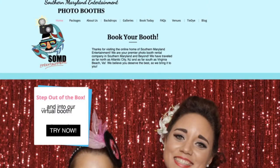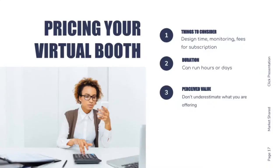All right, let's get into pricing. I feel like a lot of people don't understand what a virtual booth can do, and therefore don't appreciate the value that it has. While virtual booths can be cheaper, it's not by that much. And yeah, there's no hardware involved in it, but there is still a lot of physical design and time that goes into setting up a virtual booth properly. Our virtual booths start at $500 a day.